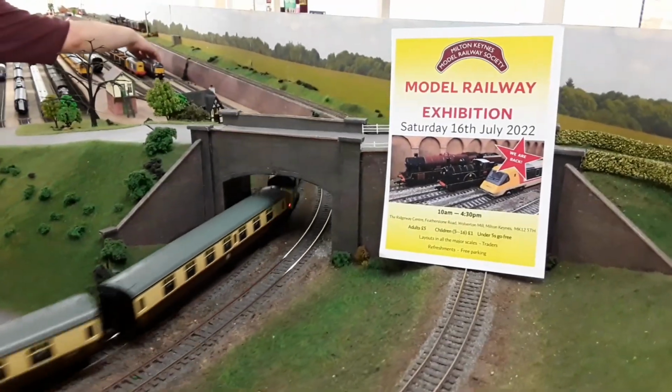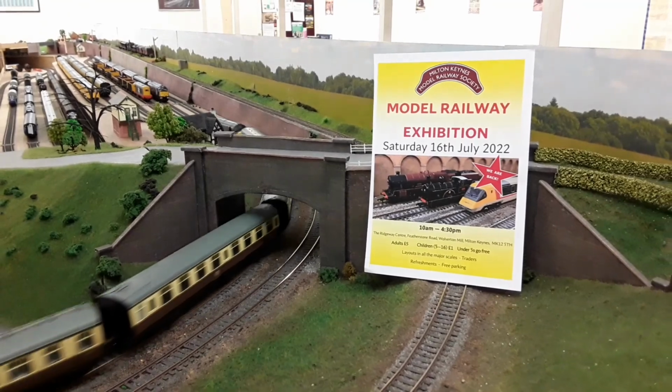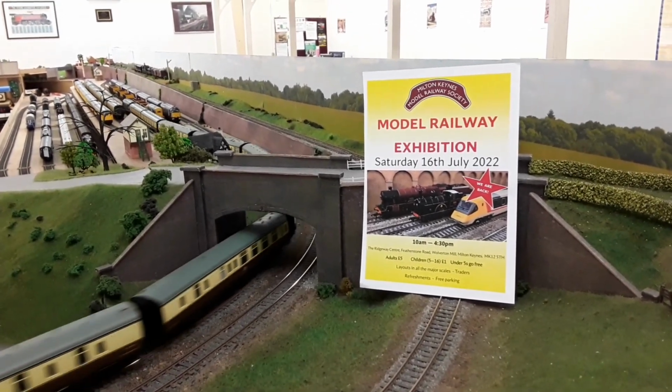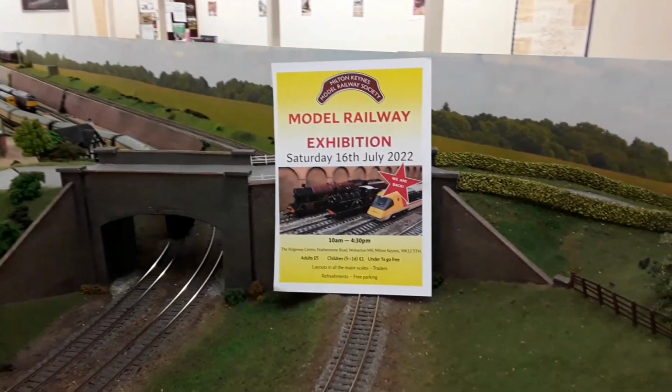Right, well, I'll leave you with a final shot of the Engineers 37 taking the Western Region Mark 1s back into the fiddle yard as we get other things set up, but we're going to wrap it up there.